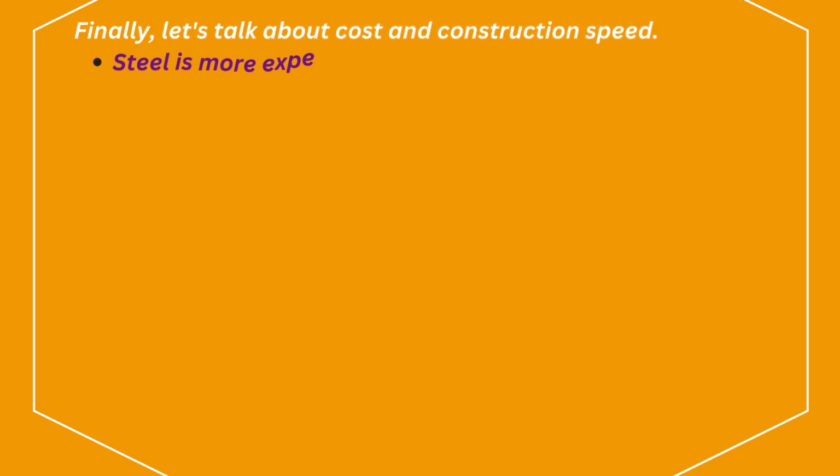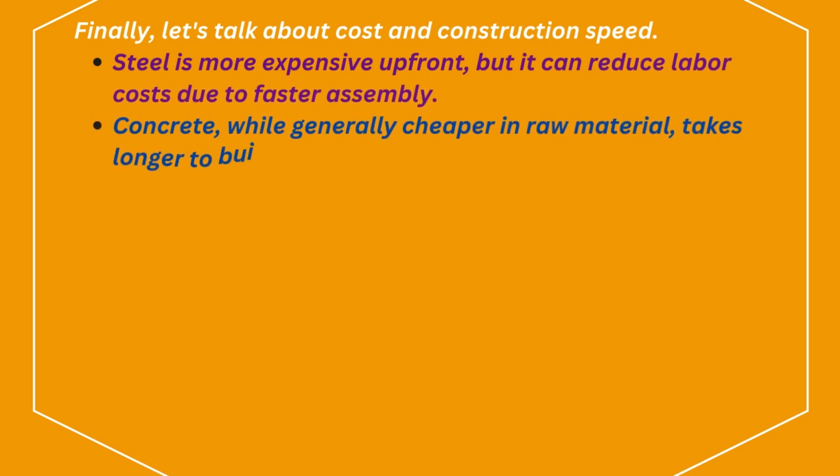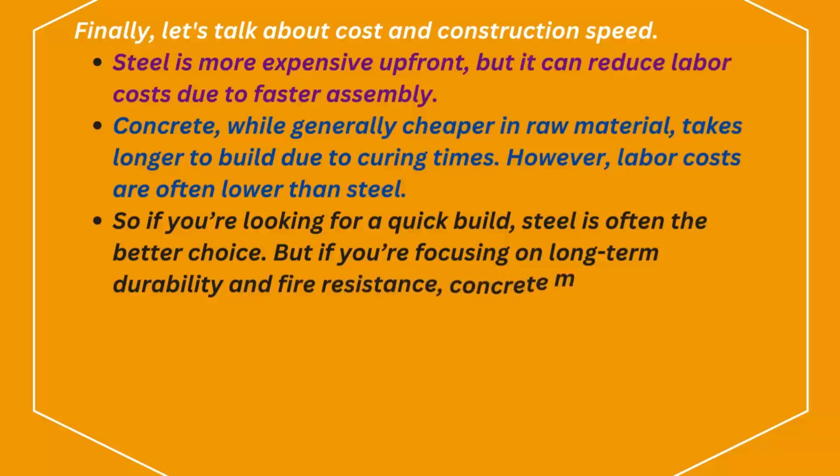Steel is more expensive upfront, but it can reduce labor costs due to faster assembly. Concrete, while generally cheaper in raw material, takes longer to build due to curing times. However, labor costs are often lower than steel. So if you're looking for a quick build, steel is often the better choice. But if you're focusing on long-term durability and fire resistance, concrete might be your go-to.